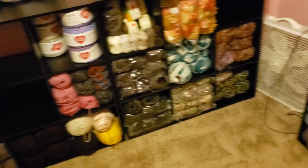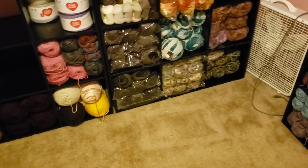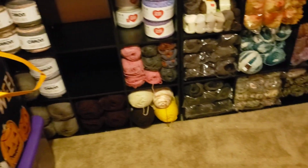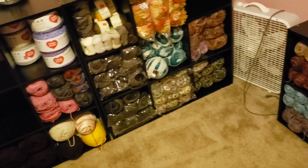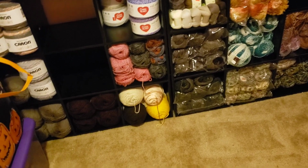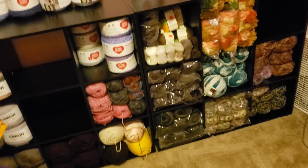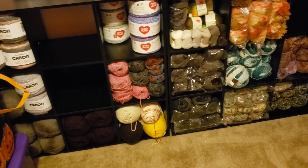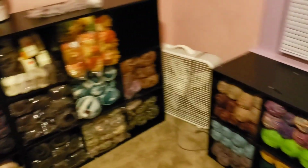The only thing in my craft closet now, instead of having oodles and totes of yarn, is finished project-y things that I haven't sold or given away or done anything with yet. So like extra shawls, extra blankets. There's a couple blankets that I would want to keep, I just haven't put away yet, that are in there. I swear one of these days I could do a craft room or a craft closet show and tell and just show you everything in there. But yeah, so that's the progress on everything so far.